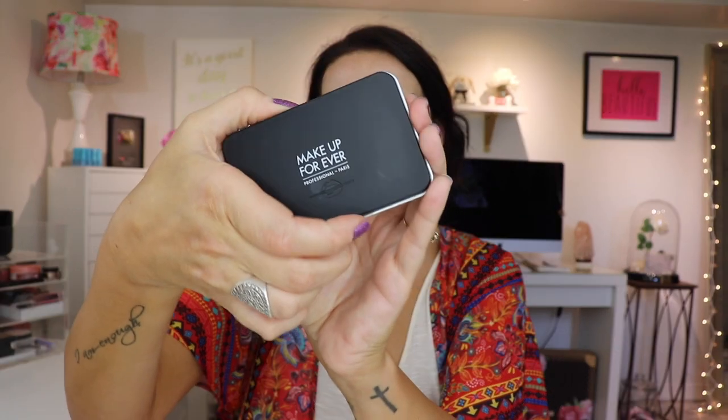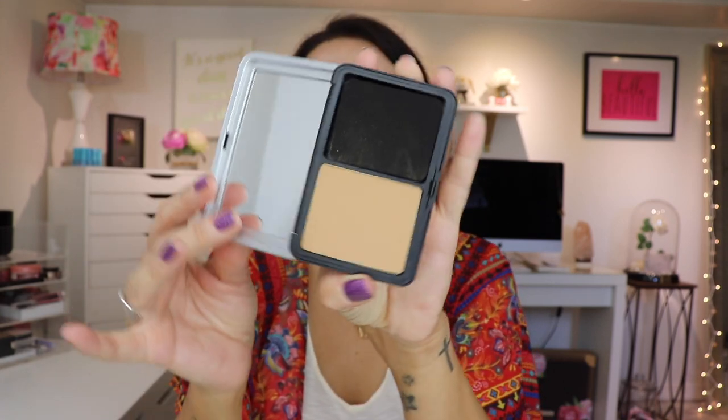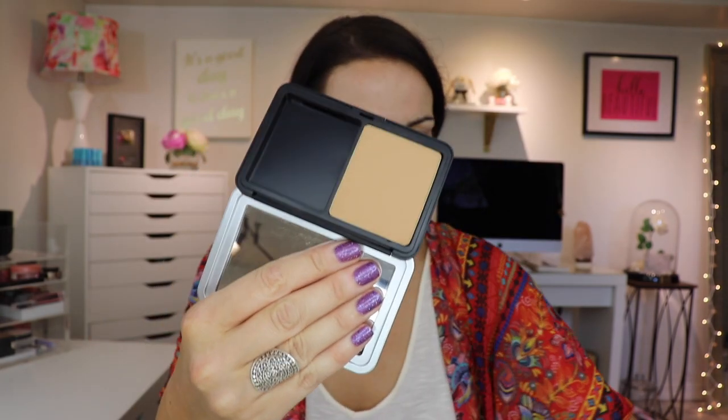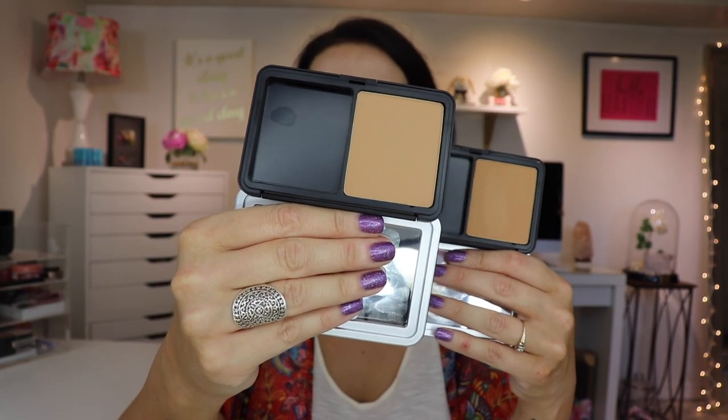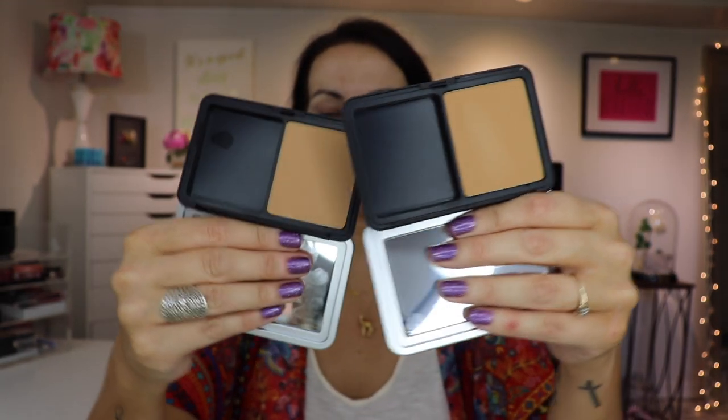All right. That was a little intense. Hair's already falling out, not of my head, just of the clip. So this is what we're using: Matte Velvet Skin from Makeup Forever. This one's Y365. And this one is Y405.